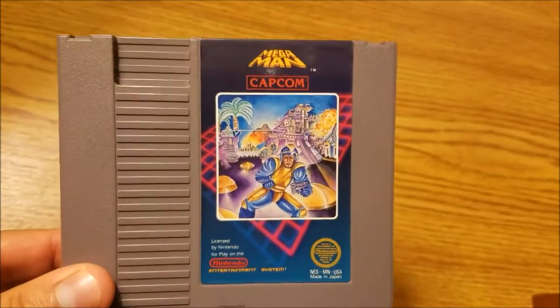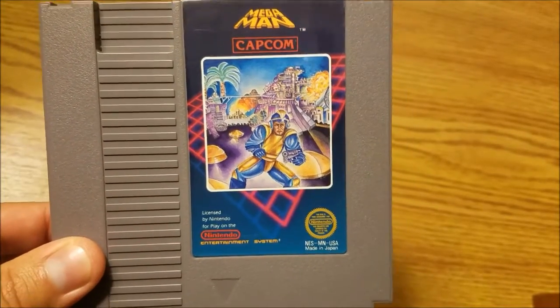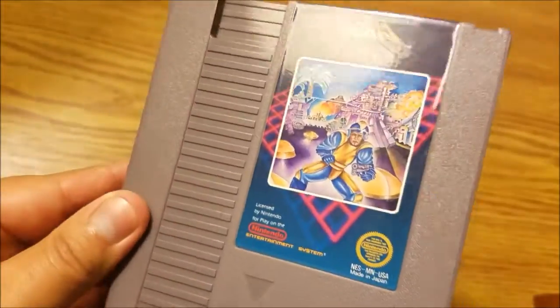The first game I got was Mega Man for the NES. I got this game because my friend sold it to me. He gave me a good price on it. He really hooked me up, and it's in great shape. It's not scratched or anything.